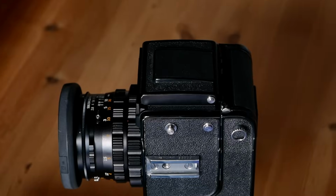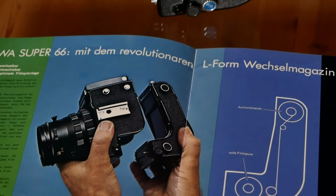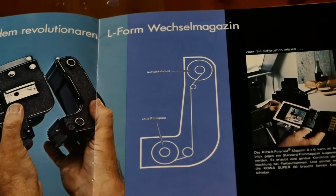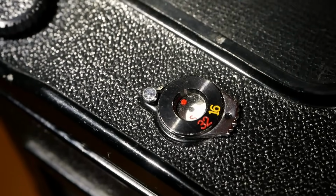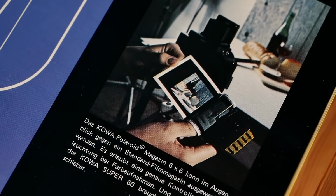And that of course was a major critique at the time, and Kowa then introduced these later versions with the interchangeable magazines that suddenly made that possible as well. And they were smart in the sense that they also introduced a 6x4.5 magazine and a Polaroid film back as well. So the system became quite versatile as a result of that.